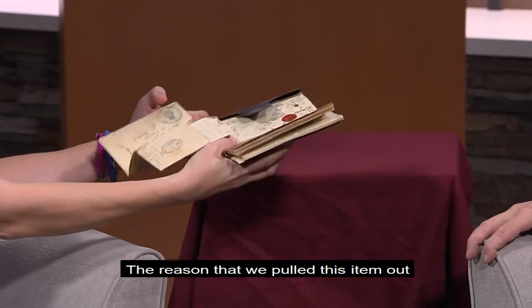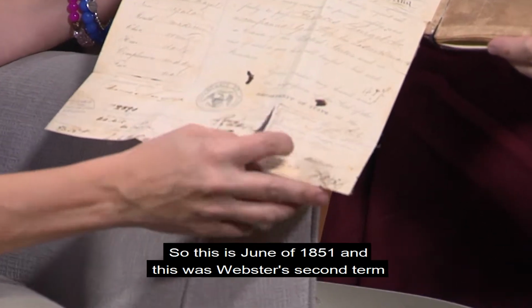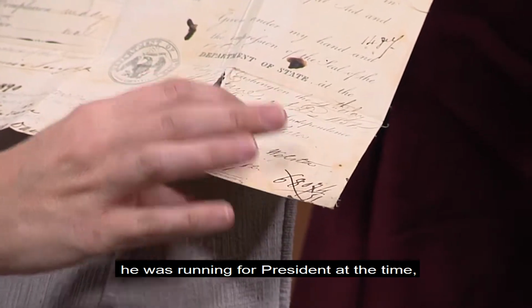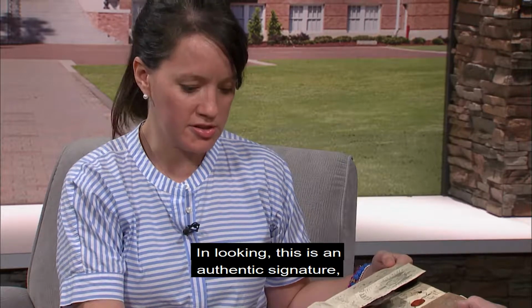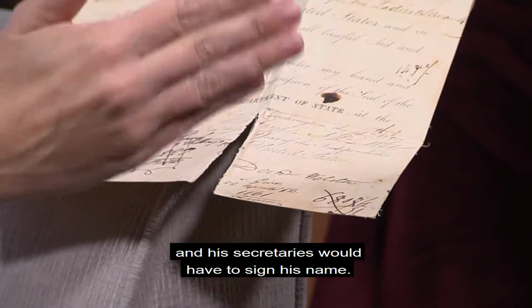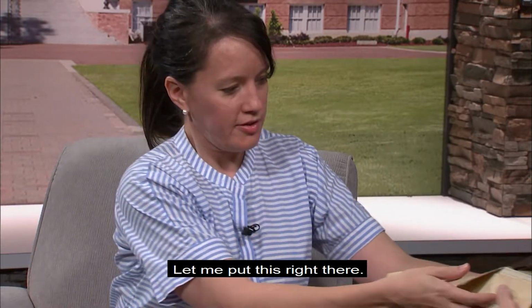The reason that we pull this item out for show and tell is because it is signed by the Secretary of State at the time, Daniel Webster. This is June of 1851, and this was Webster's second term as Secretary of State. He was running for president at the time, but shortly after this he got sick. He had cirrhosis of the liver and some other diseases, and he died in October of 1852. This is an authentic signature, and in doing some research, I found out that it was only a few months after this that he stopped being able to write his name at all, and his secretaries would have to sign his name. So this is a pretty cool piece. Yeah, that's very rare. It's the only one of those I've ever seen.